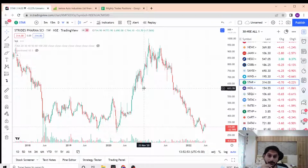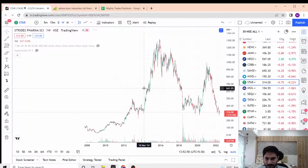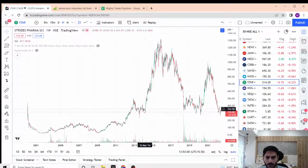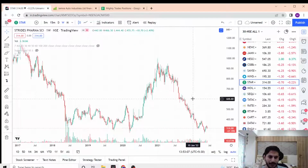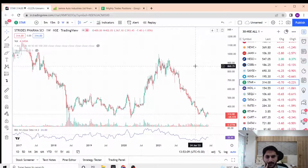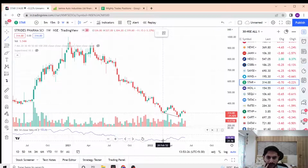If you look at Star, which is your Strides Pharma, trading at, I'm guessing, rock bottom levels of 2012. Nothing exciting at all in this stock right now. Best to stay away and save your money and avoid any more pain. One thing I do notice though is there is an RSI divergence here. So you can see this low and this low is lower, but the RSI is showing a different picture here.